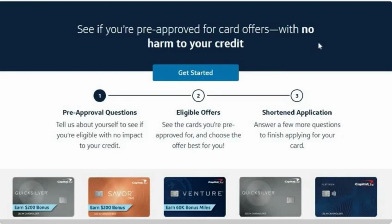I say $600 to like $620, $625. You might be able to get a Quicksilver card or a Quicksilver One card, and they may end up giving you like $500 to $700 or $750 on that. Probably up to $1,000 on those cards, and those are also unsecured cards. That'd be great because these cards will actually give you credit limit increases. Even with the platinum card, you can get a credit limit increase with that as well.